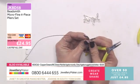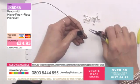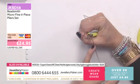So you can see it's a very, very three-dimensional shape. You're not looking for it to be as flat as possible. Okay, so I'm going to grip and hold and bring that round.